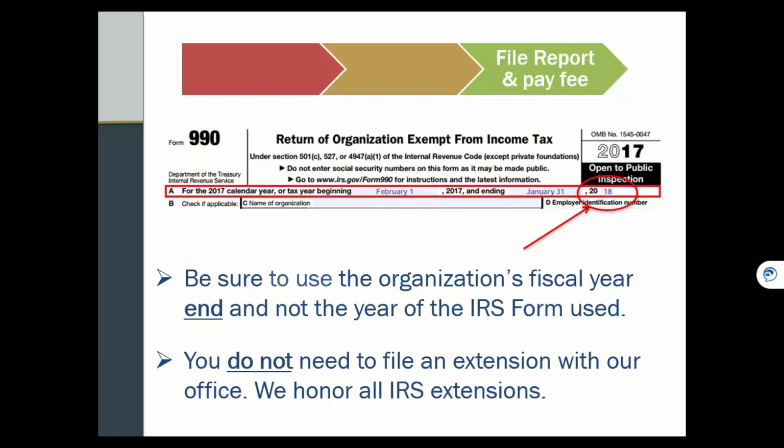If your year end was June 30th, 2018, it would still be the annual report for 2018 because the year end is 2018. For a calendar year, this is easy because if your year ends in December of 2018, it's still going to be 2018. So I hope that makes sense.